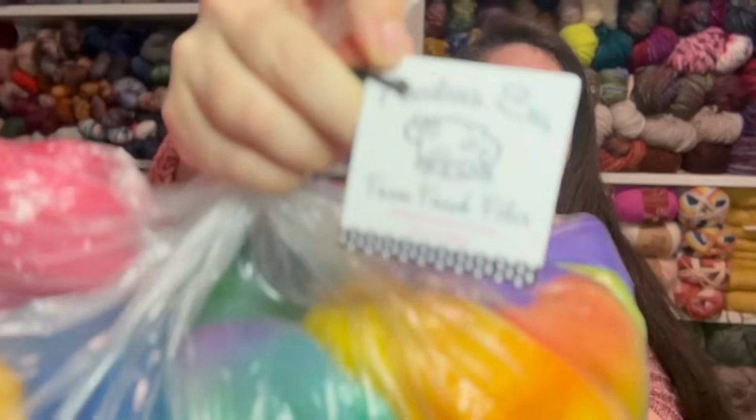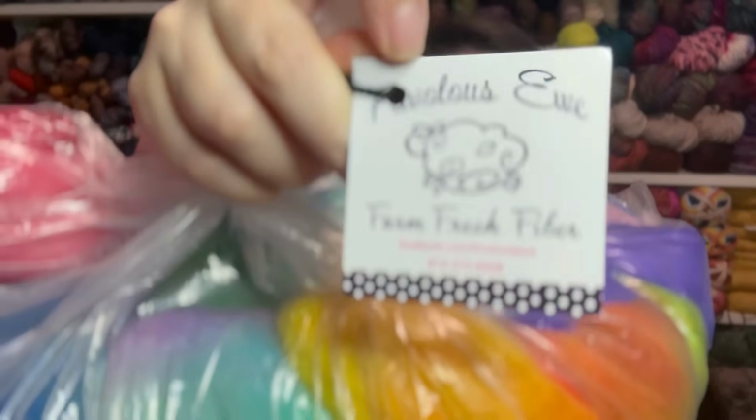But this is by the Frivolous You. It says Farm Fresh Fiber. Look how cute this little logo is. Little squiggly sheep.